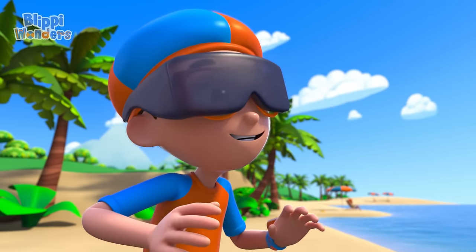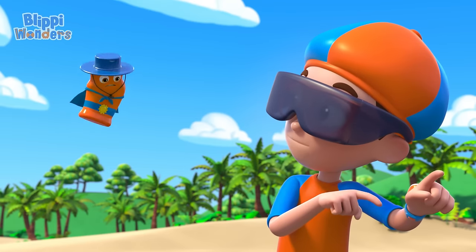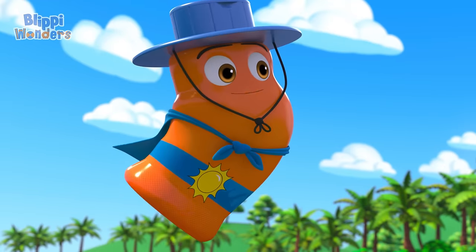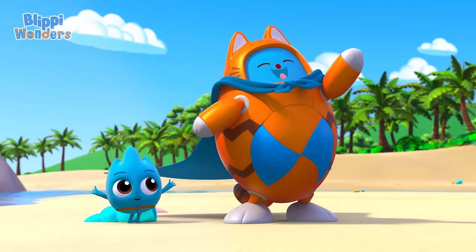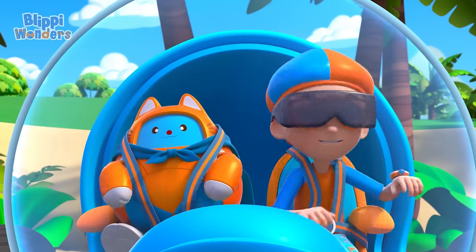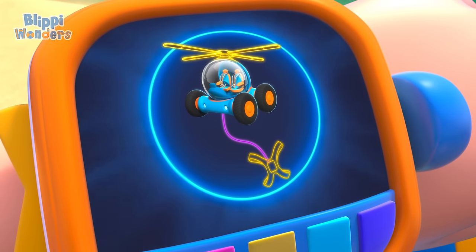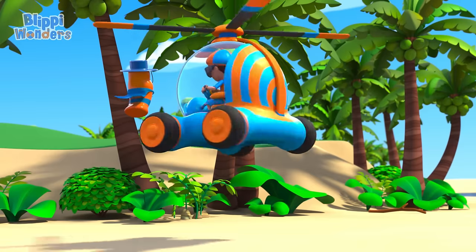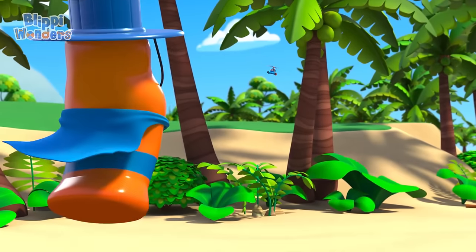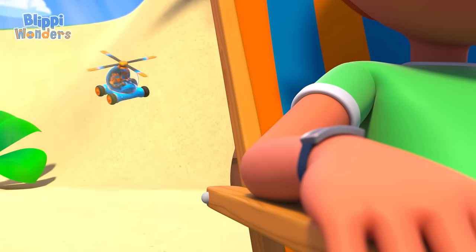All right. Oh, no! That person missed a spot, too. We must protect them with sunscreen. To the Blippi-mobile. Go, Blippi, go! I'm gonna need helicopter blades and the harness. Helicopter blades, harness, confirmed. Shrinking down! The Blippi-mobile is ready for adventure! Save that sunbather from sunburn!